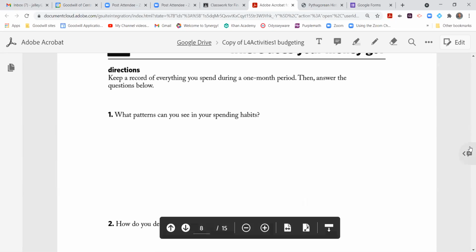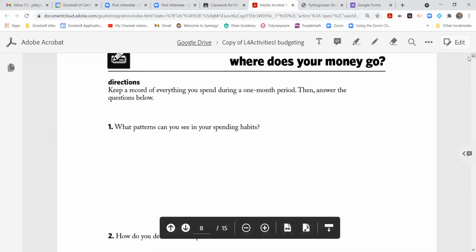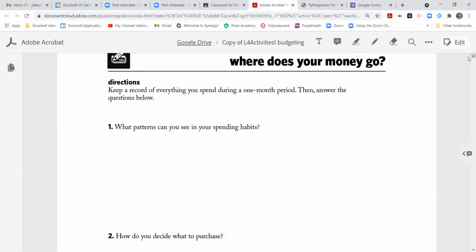So the next section, where's your money go? This is one of the first things that you need to do when you get serious about coming up with a budget. You need to keep track of everything you spend for a month. And I mean everything. Keep a little notepad. If you put $1 in the vending machine and you buy a candy bar, put it down in the notepad. Keep track of where you're spending your money.